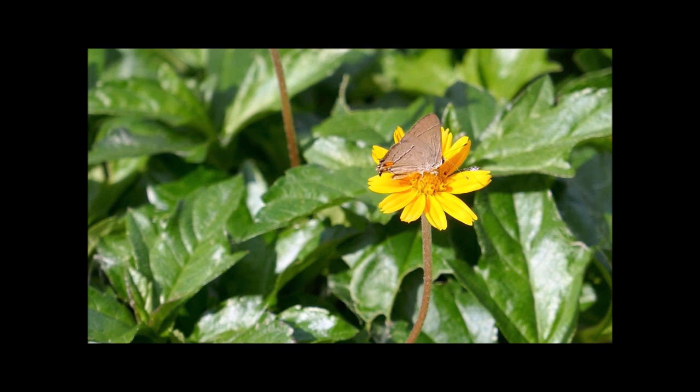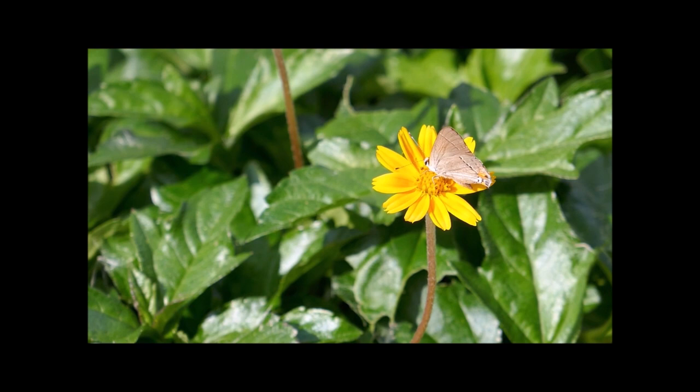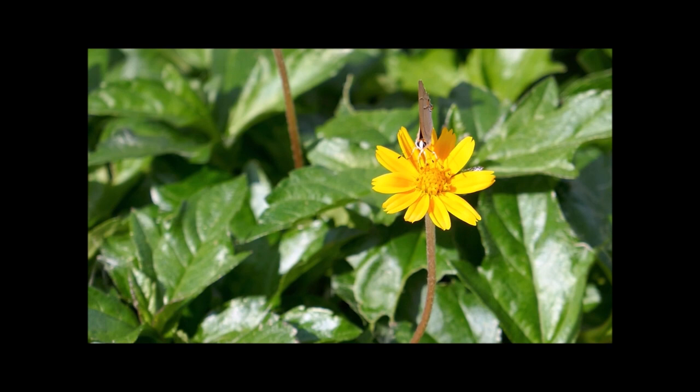Coming up are some of the host plants that the gray hair streak uses. Not every photograph is of a native plant, but I only use the photographs that I have taken myself. The gray hair streak uses Desmodium species and Galactia species. And at the end of the video, I'll have a list for reference.